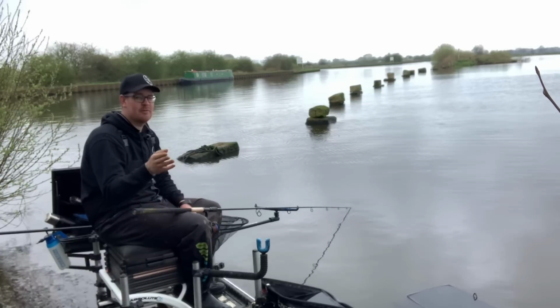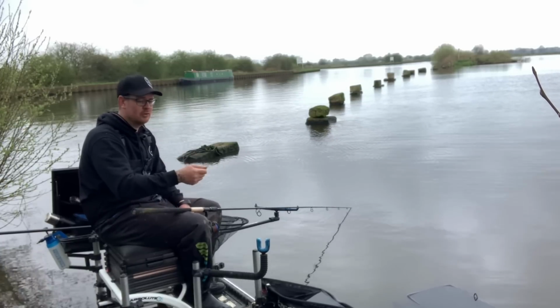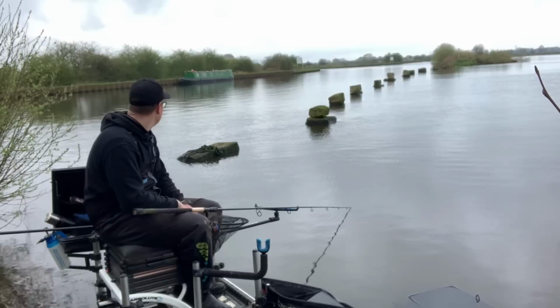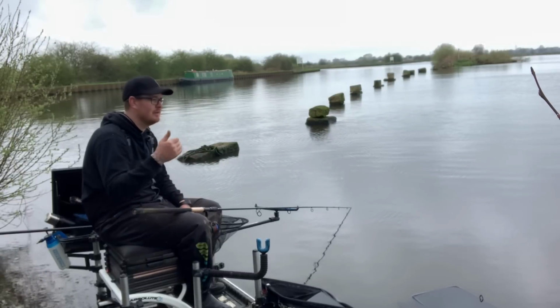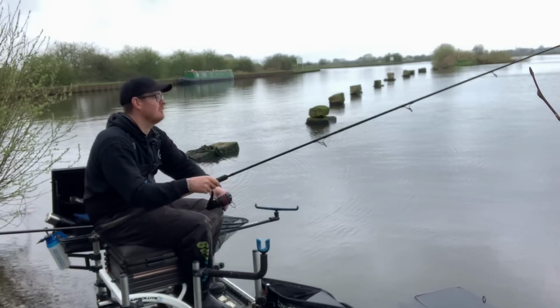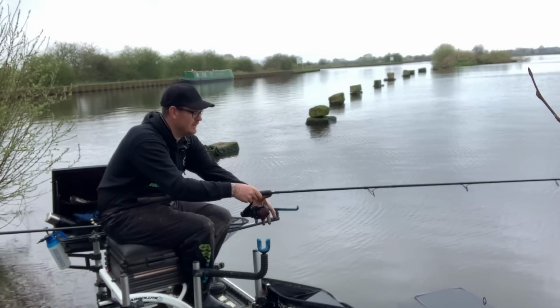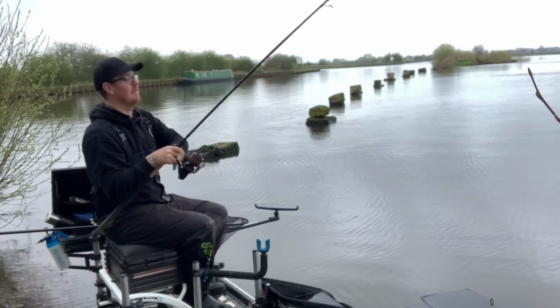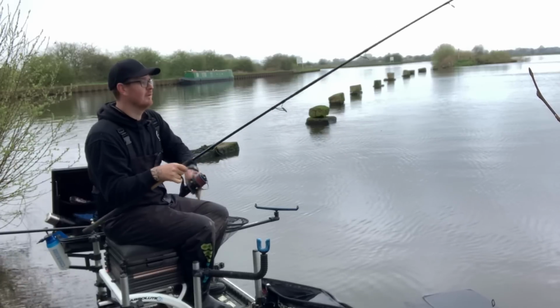Because my hook length, you've got to remember this, when your feeder lands, your hook length is 9 times out of 10 going to land behind it. So you don't want it to be this side of your feeder. So make sure you leave it enough. Reel up your slack like that, point your rod towards your feeder, grab hold of your spool, get a couple of turns. And now that feels like there's nothing in it whatsoever.